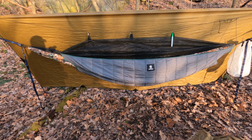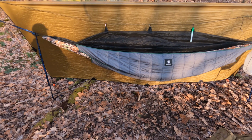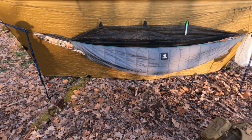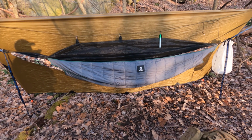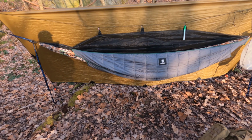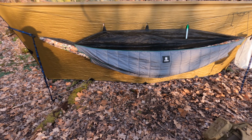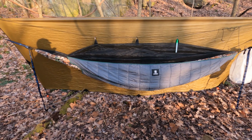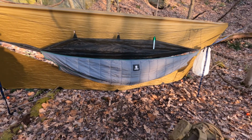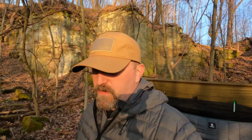I can't remember what underquilt that is, but it's One Tigris hammock, One Tigris underquilt, and I think that's a Bulwark tarp we used over there. And he was using the Snugpak, I think it's the Nautica sleeping bag, and he said he was fine, so he was comfortable enough in there. But yeah, for the most part, we had a pretty good night.